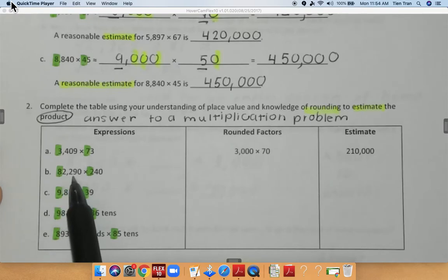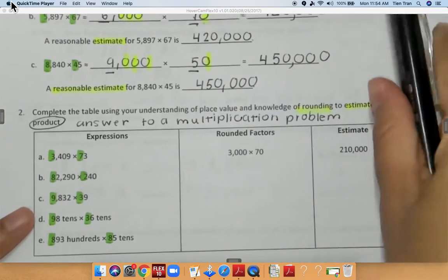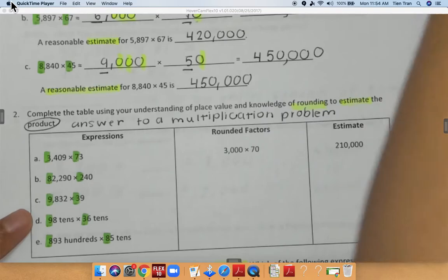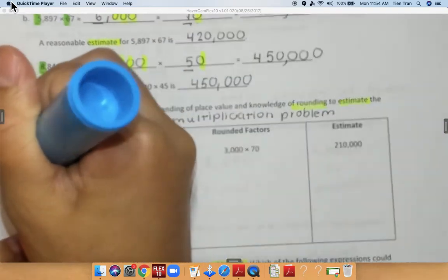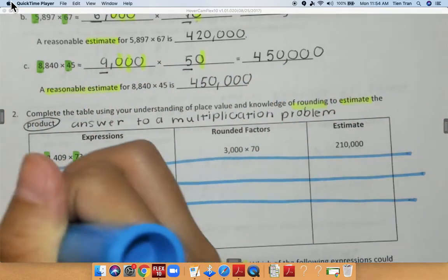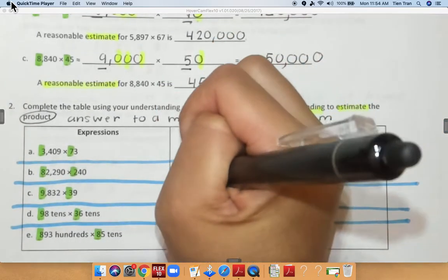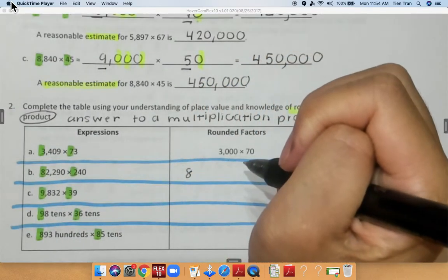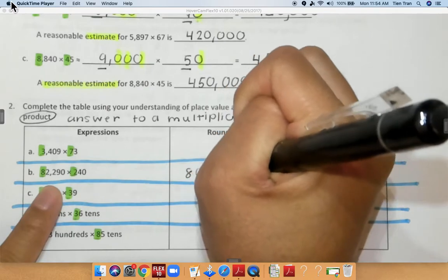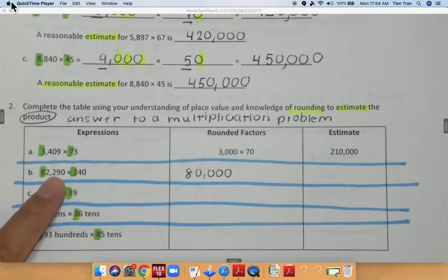I have 82,290 times 240. 82,290, is that closer to 82,000 or 83,000? It is closer to 82,000. I think I am going to draw lines so that they are separated and I am not confusing where my numbers are. Okay, so I'm going to write 80,000. It's closer to 80,000. Sorry, I'm rounding to the nearest whole number, so it's closer to 80,000.